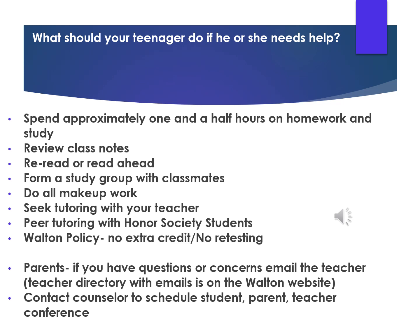So what should you do if you realize your child needs help in their academic classes? Well, first of all, there should be an expectation that every student is doing about an hour and a half of homework in college prep classes per night. That includes their studying. If your child is taking a more rigorous course load, then you would expect that time to be increased. It is consistency of practice that is essential in high school for success.